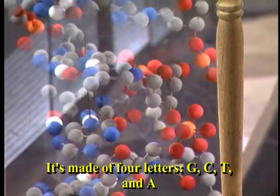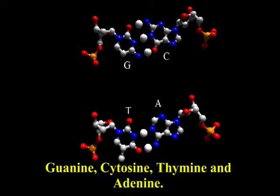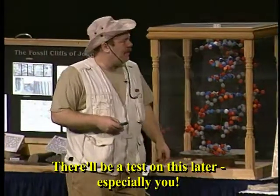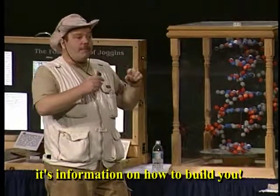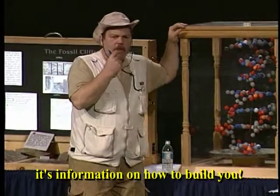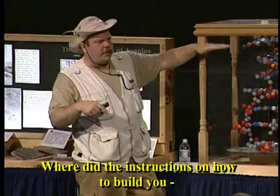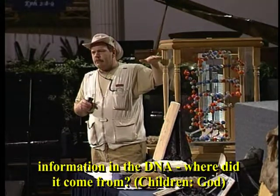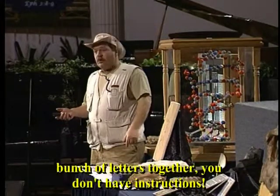And it's made up of 4 letters, G, C, T, and A. So again, if you want to impress your parents, you can say guanine, cytosine, thymine, and adenine. There'll be a test on this later, especially you. Now, all these letters get put together in a sequence, and it's information on how to build you. Now, you guys told me the information in a book came from the author, right? Where did the information in the DNA, in the instructions on how to build you, come from? It didn't come from the DNA. If you just put a bunch of letters together, you don't have instructions.